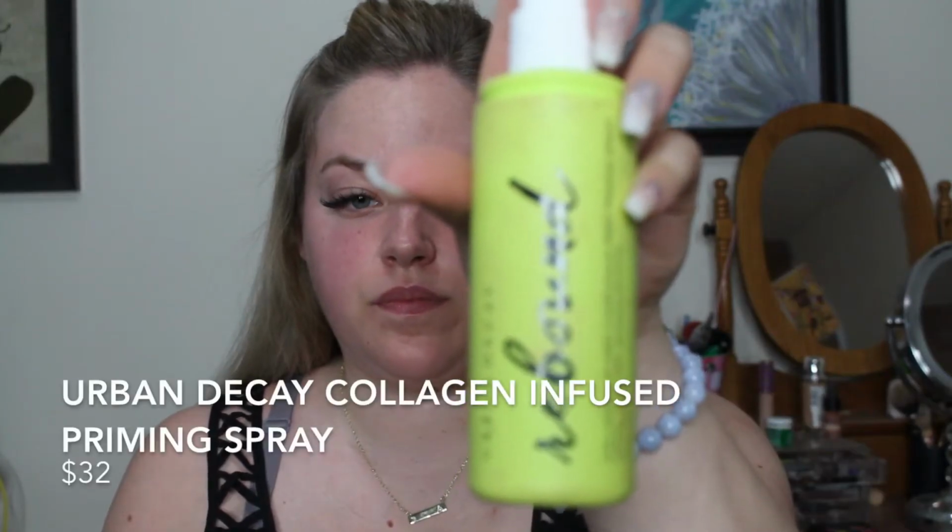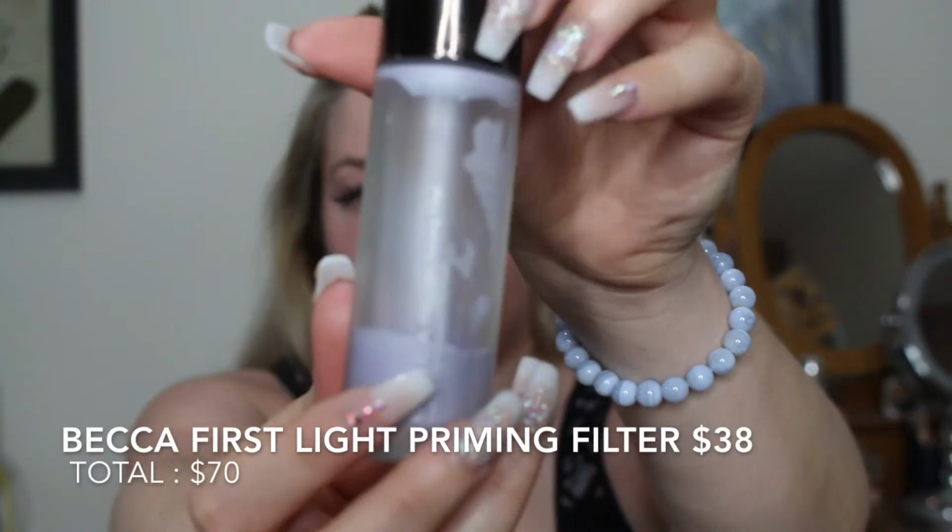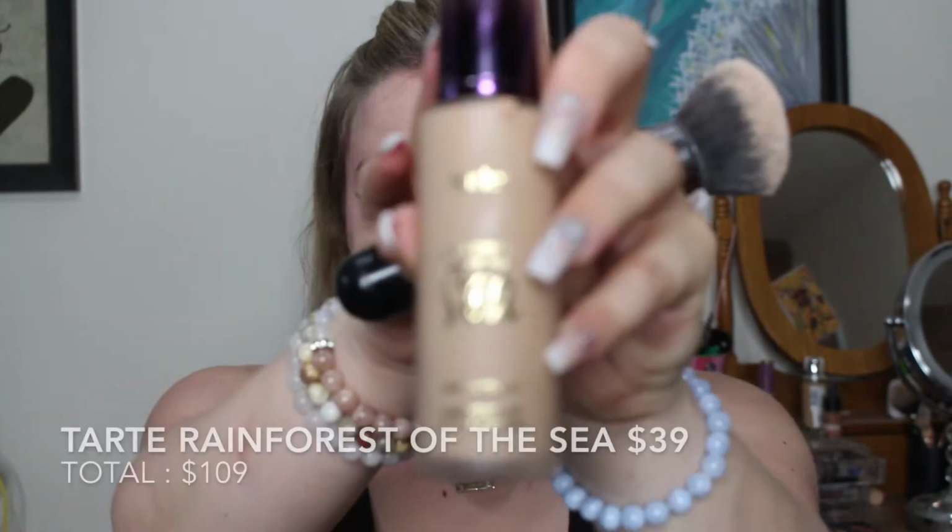I'm going to leave all the totals in the corner of the screen. So first I'm using this Urban Decay Complexion Prep Spray. I like to do this before my primer because it is infused with collagen. Then for primer I'm using the BECCA First Light Priming Filter, and this is a lavender color, so it really brightens your skin. I just feel like these two steps are necessary in my makeup routine recently.